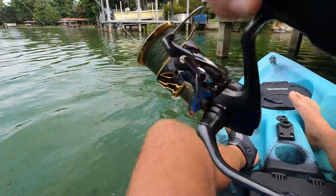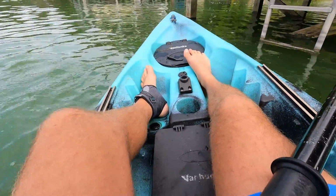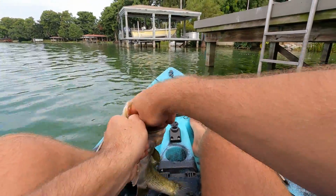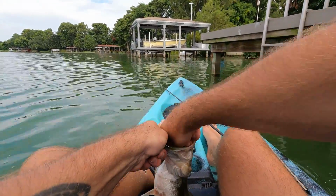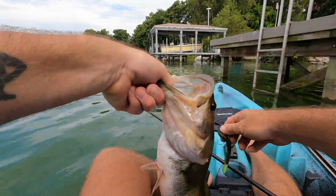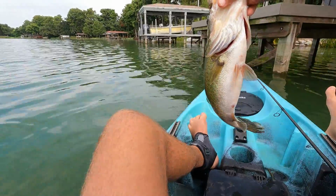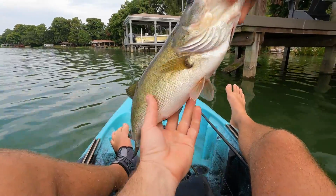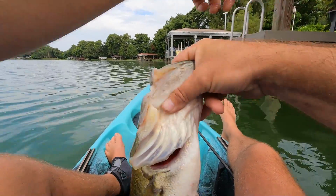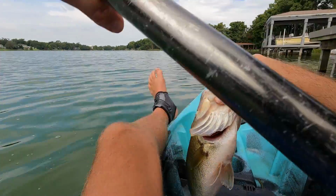Oh, we got her out. We got her out, dude. That's a good one. Holy cow, dude. I can't believe it. That is a nice one, dude. That's a tank. That's a good fish right there. This gal had me wrapped around the ladder, the cross member, the post, the whole nine. We managed to get lucky, finally.